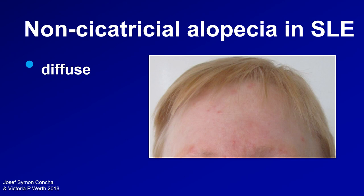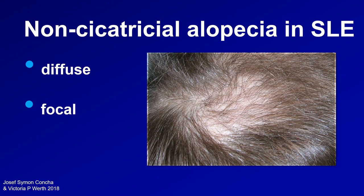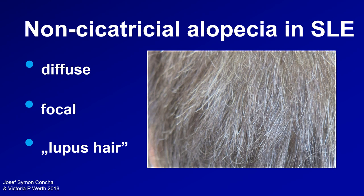There are three different clinical forms of non-cicatricial alopecia in systemic lupus erythematosus. The first and most common form is the diffuse hair loss, but sometimes we see the focal hair loss, which is a little bit similar to alopecia areata, and some patients will develop the so-called lupus hair, which is hair with a tendency to break easily.